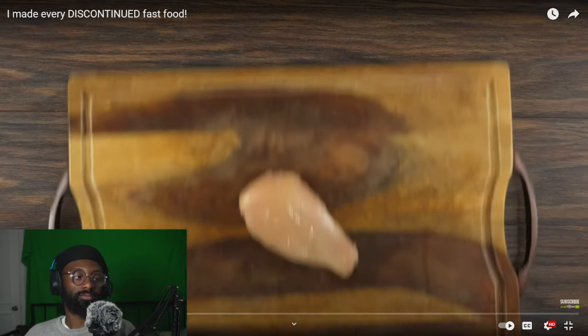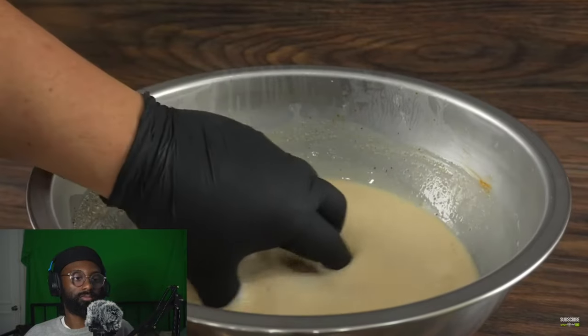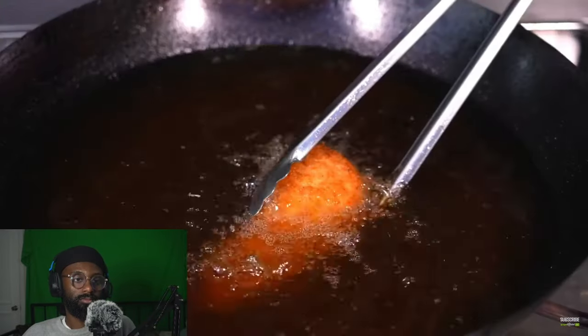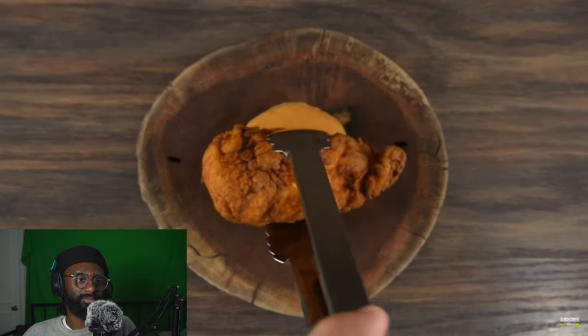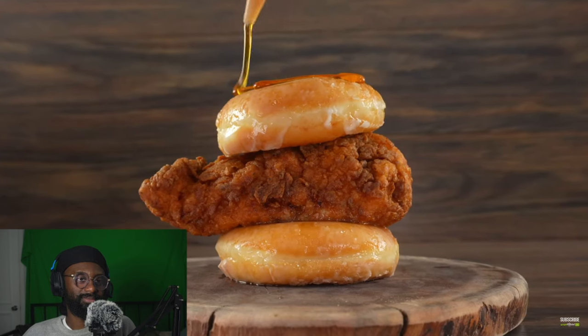Let's see. Next up, for the chicken, they were using chicken breast. So first, soak the breast in buttermilk. Then immediately dredge in all-purpose flour with a special seasoning. Fry them up real good until it's nicely golden brown. And then one Krispy Kreme donut on the bottom, followed by that chicken breast. Add another donut as your top bun. And to finish it off, some hot honey.